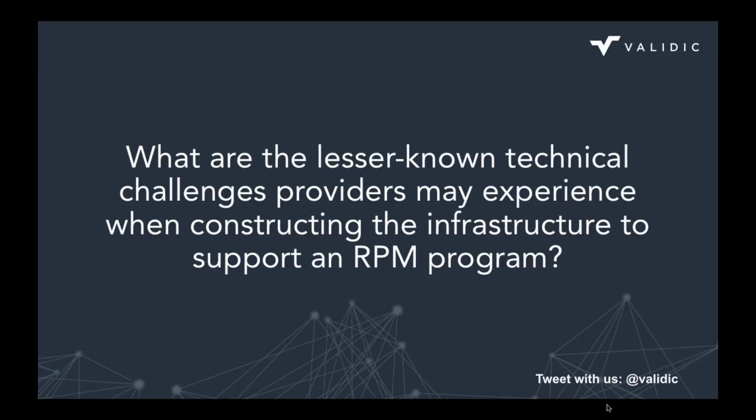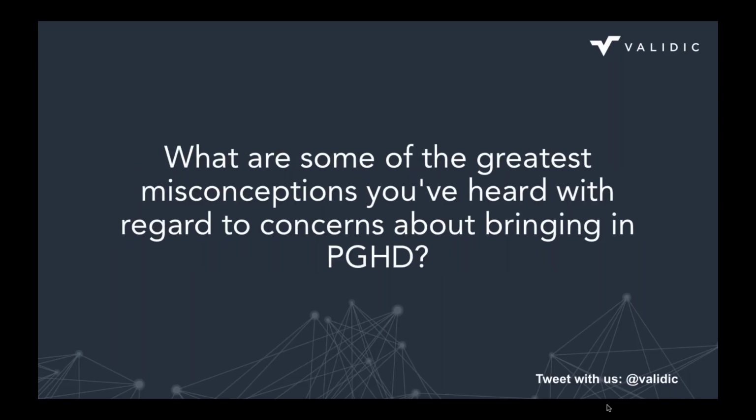Okay, great. Jody, what are some of the greatest misconceptions you've heard with regard to concerns about bringing in patient-generated health data?